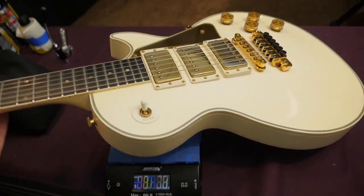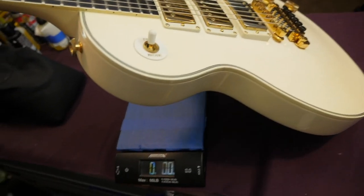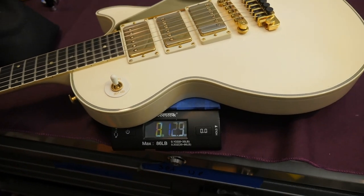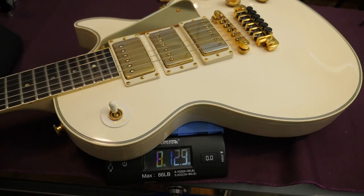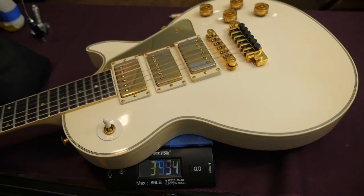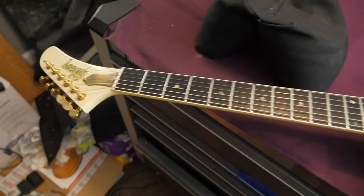Well, what's kind of nice is the Studio Customs actually have a cult following, so now they have a new king to worship. Oh, Studio Custom XPL, I love you. 8 pounds, 12.9 ounces, so right under 9 pounds here. What a cool guitar. Let's go ahead, plug it in, and hear how this beauty sounds.